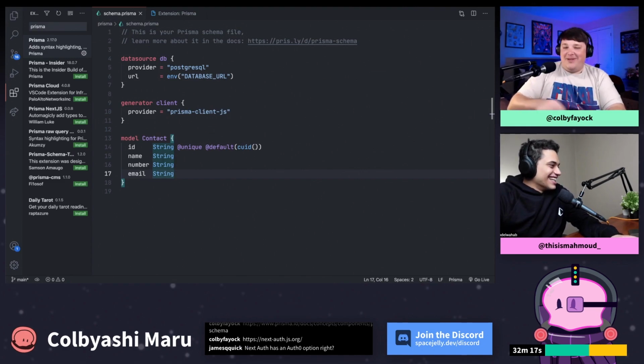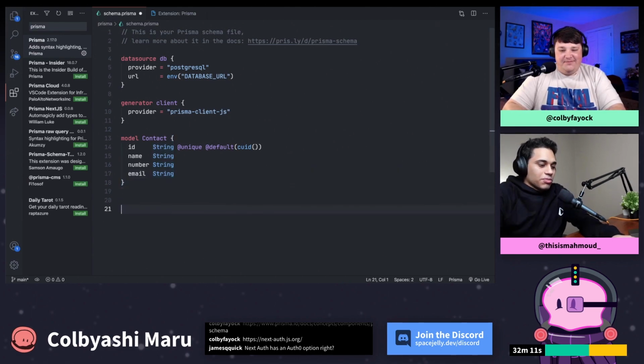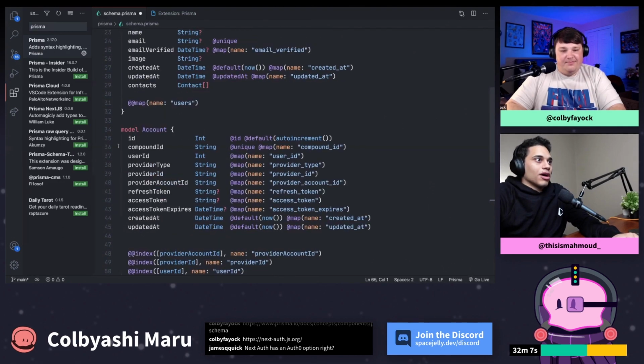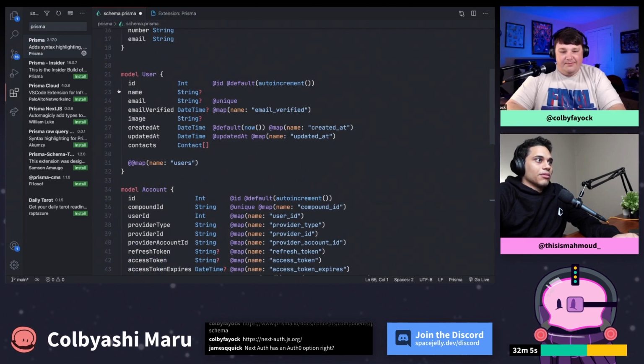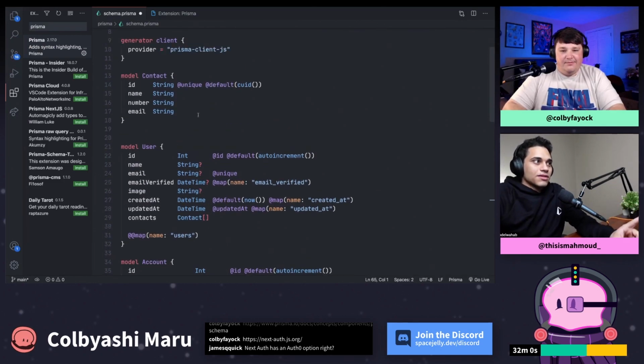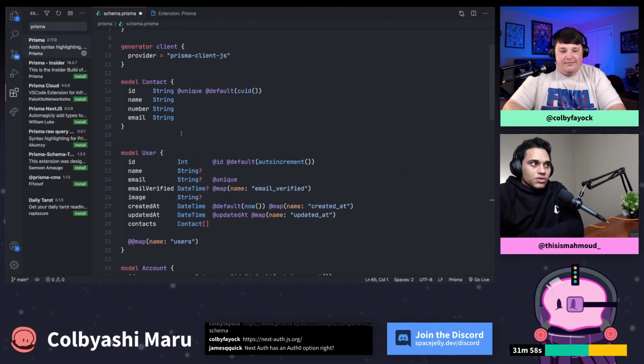Wow. 32 minutes left. Okay, so now the rest of the schema, this is for authentication purposes, I defined a model for the session, a model for the account, and a model for the user. Now, there's actually one missing piece. I created a model for the user because we want to have users and we want to store their information in the database. Technically with NextAuth, you can do passwordless authentication.